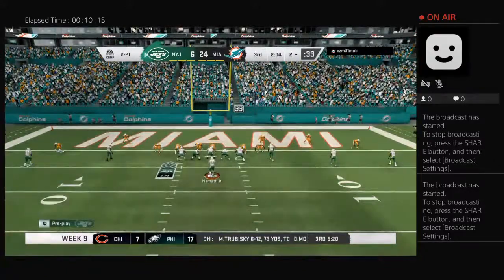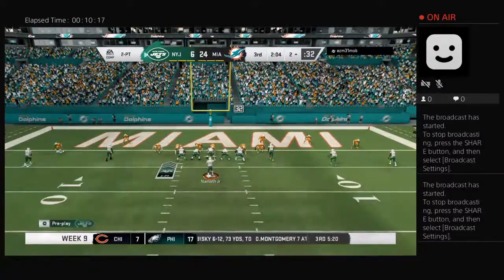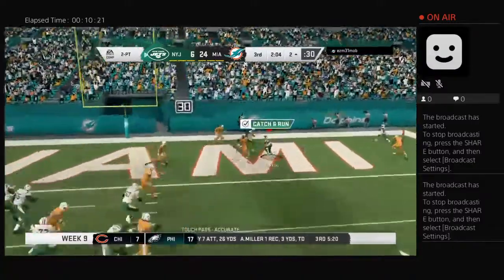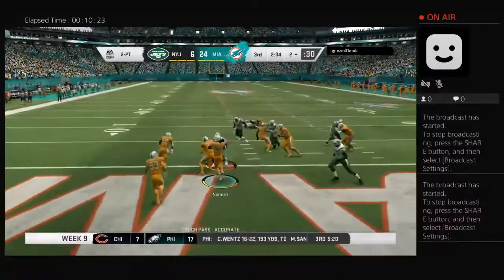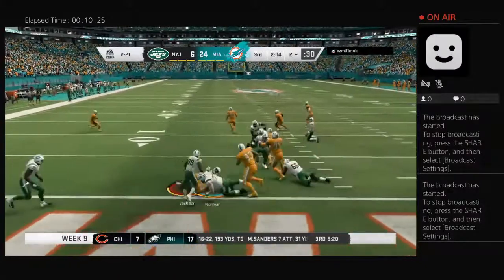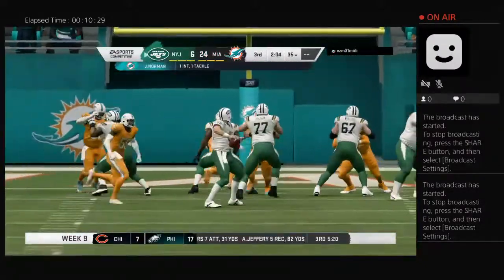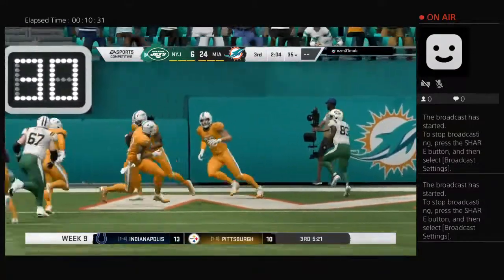We got Mike 52 right here. They'll look to throw. And this is going to be intercepted. Picked up by the all-pro corner, Josh Norman. And a big turnover there as his guys will get the football back.